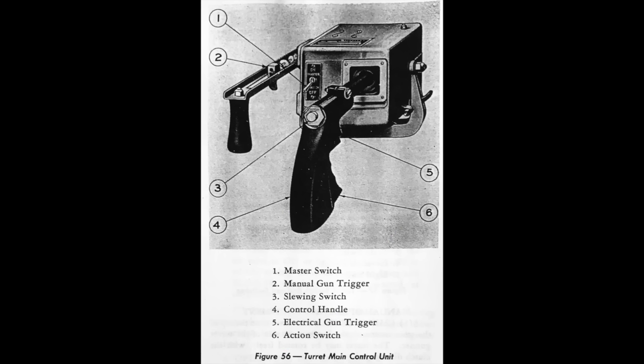The second is the high-speed switch, number 3 in the figure, actuated by my thumb, which would allow me to change the rate at which the turret moves. Finally, the trigger switch, number 5 in the figure. Not installed, but shown on the diagram, is the manual trigger control to the left.